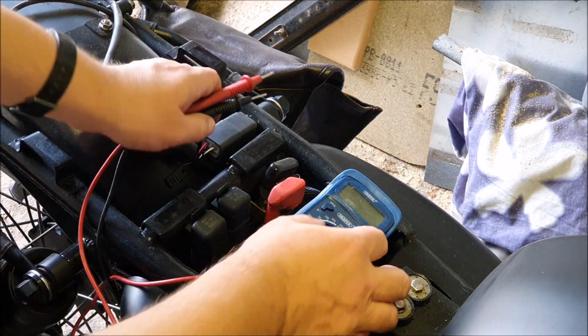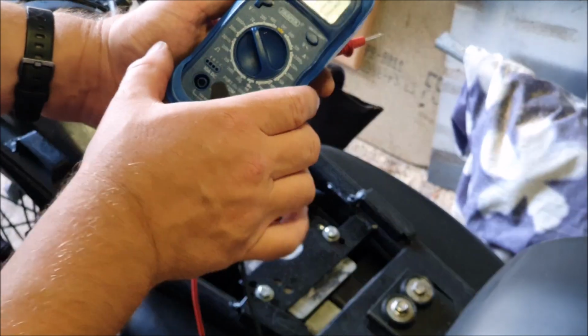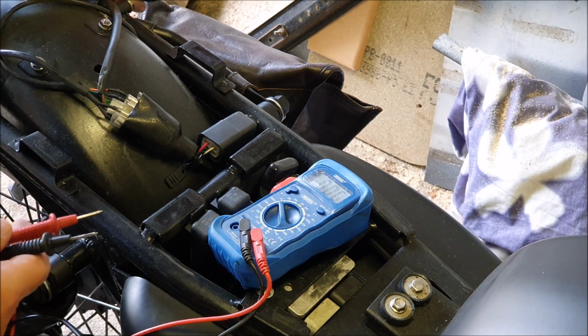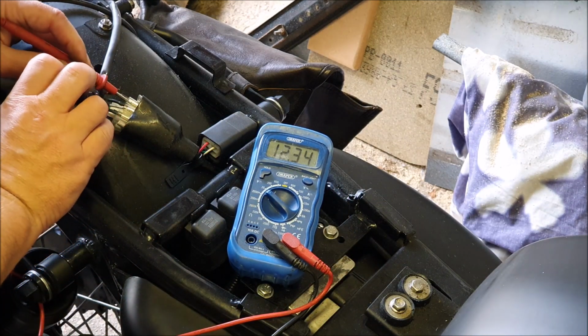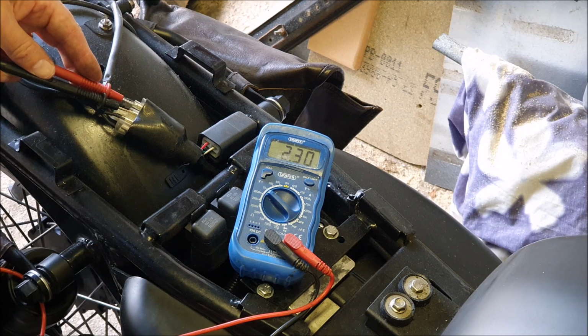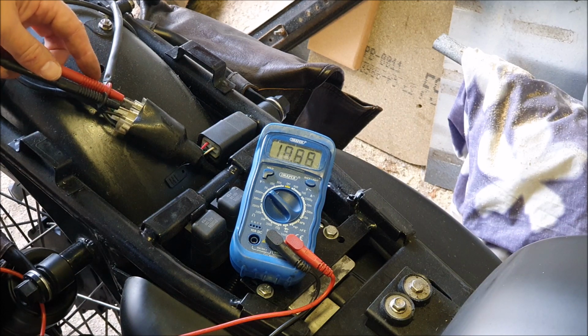Right, let's start by putting this to, well, it's going to be DC, isn't it? So I'll put it to 20 volts DC. I'm going to turn on the indicator that does work, and you can see hopefully that is working. So let's have a look and see what the scores are for that. Yeah, so that's going up between 13 when it's on and, well, anywhere between 2 and 2.6 and 4.8 when it's off.